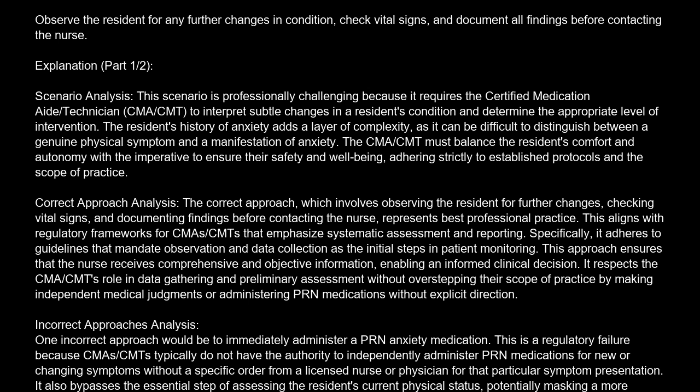The resident's history of anxiety adds a layer of complexity, as it can be difficult to distinguish between a genuine physical symptom and a manifestation of anxiety. The CMA/CMT must balance the resident's comfort and autonomy with the imperative to ensure their safety and well-being, adhering strictly to established protocols and the scope of practice.